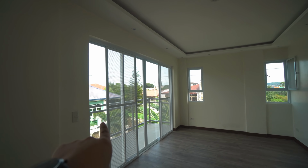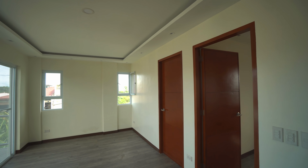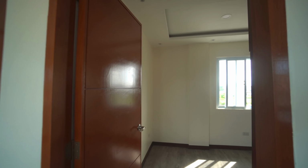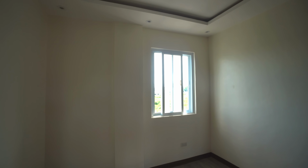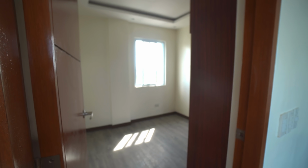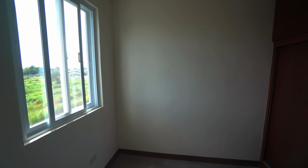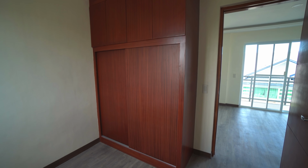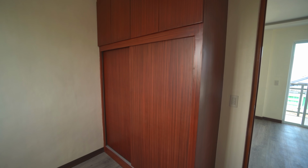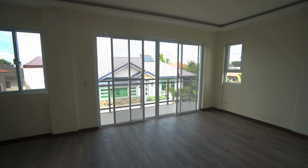Again, nasa facade tayo. Ito yung facade ng property. And you have two rooms here. Itong dalawa. So tingnan natin itong room na to. Again, pareho lang naman itsura, pero it's smaller. Mapapansin nyo na smaller talaga yung room. And you have the built-in cabinets, na pareho din yung design and yung finishing. Meron kang two sockets here, pero wala kang window type aircon provision. So malamang mag-split type aircon kayo or mag-electric fan na lang kayo.